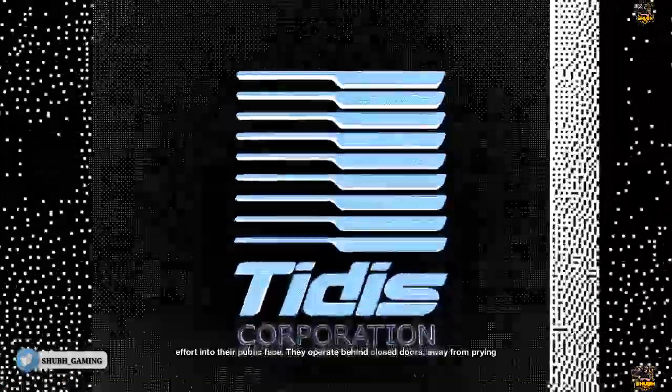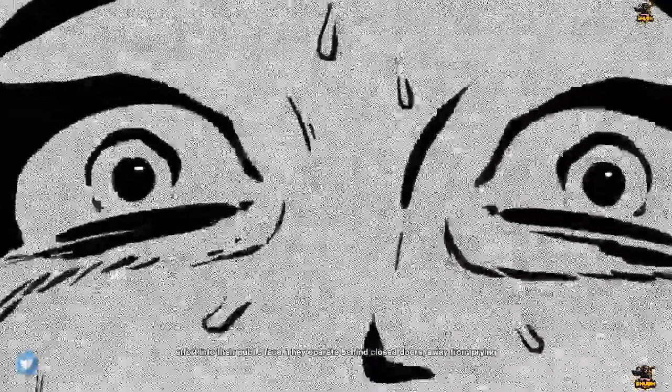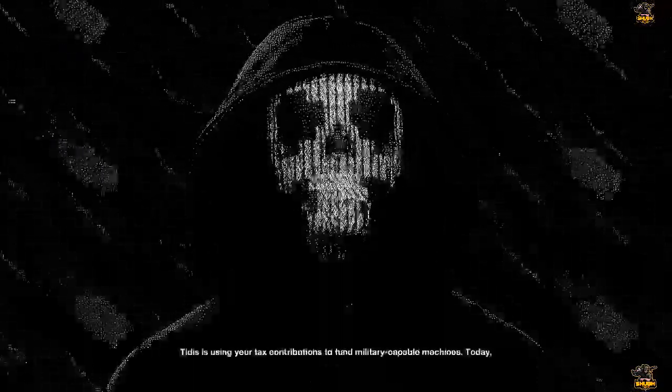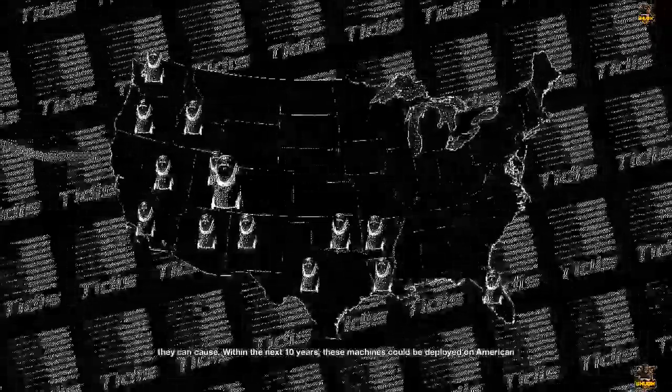Compared to other Silicon Valley titans, Tidi'S goes unnoticed. They do not put effort into their public face. They operate behind closed doors, away from prying eyes. DedSec pride and what we found should worry you. Tidi'S is using your tax contributions to fund military-capable machines. Today, a combat prototype rampaged through their own facility, demonstrating the destruction they can cause. Within the next 10 years, these machines could be deployed on American soil.